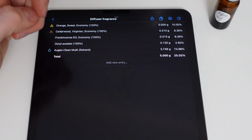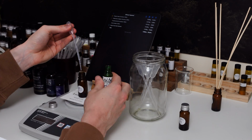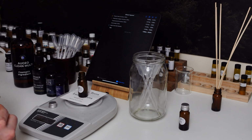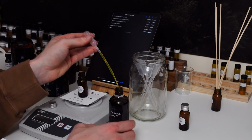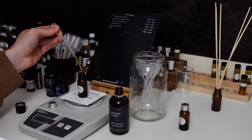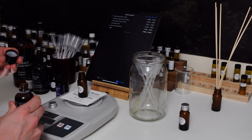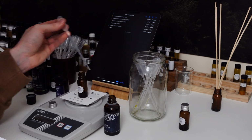And then simply I repeated the process, this time making the formula up out of those pure raw materials plus the reed diffuser base. And this time I made the sample up to 5 grams. And the reason for that was I found with my testing, if you make these little sample bottles with a 5 gram test, they seem to last for at least a few days. And it seems to be enough for you to get an idea of what this smell is actually like and whether it will fill the room or not.